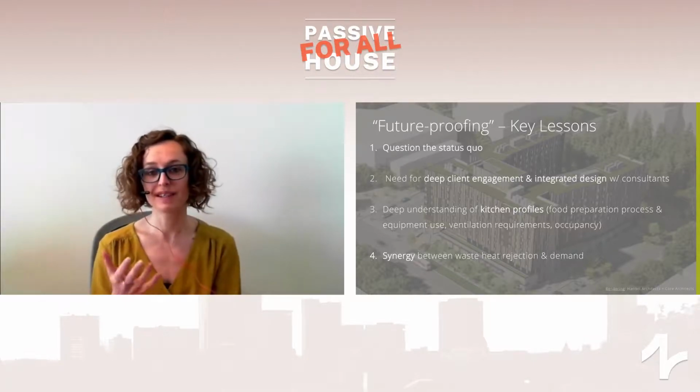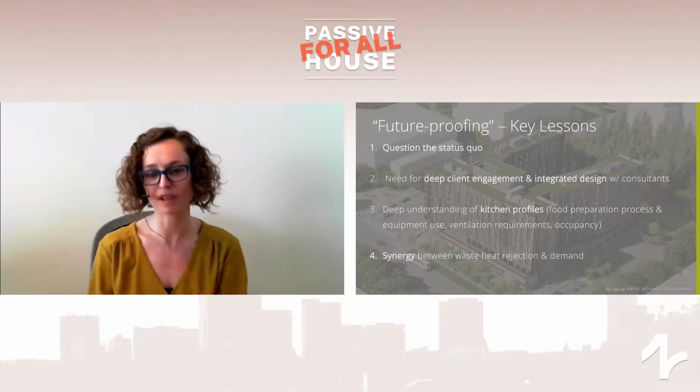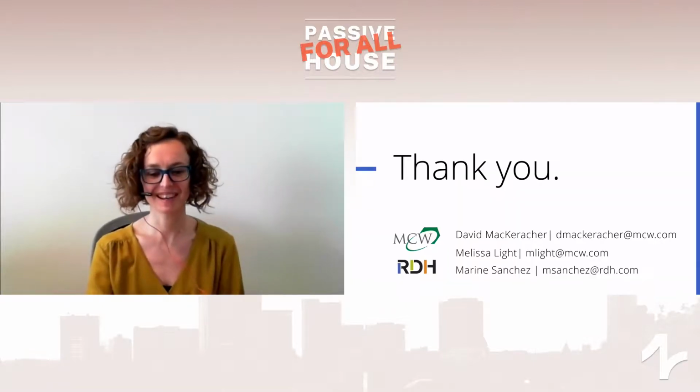With all of that, this is how we get to future-proof this building, especially that typology in particular.